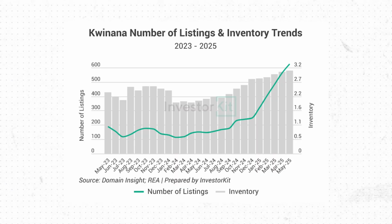That could be due to many reasons. Number one, it could be because of the large amount of new houses being completed and coming to the market. New house building approval rate in Kwinana has always been high. Over the past decade, the lowest building approval rate was 3.5%, above the 2 to 3% balance level.